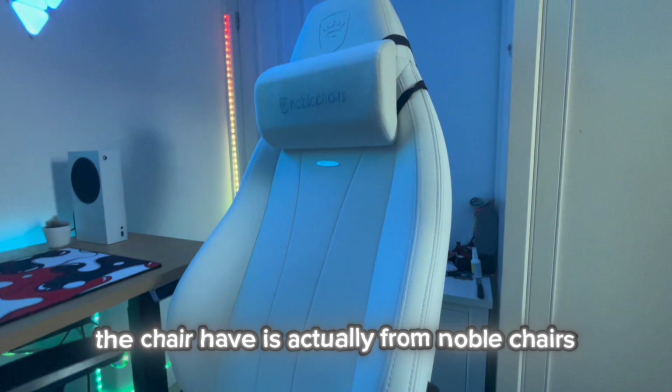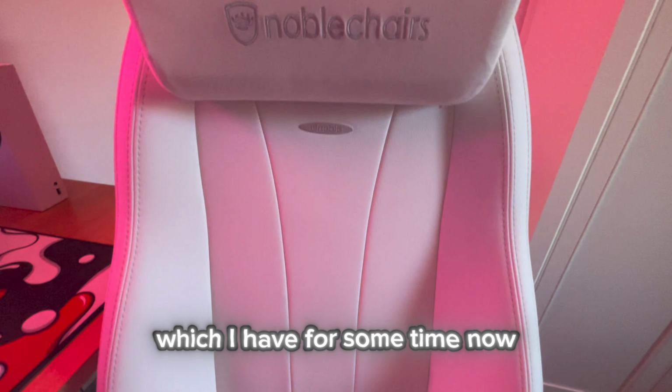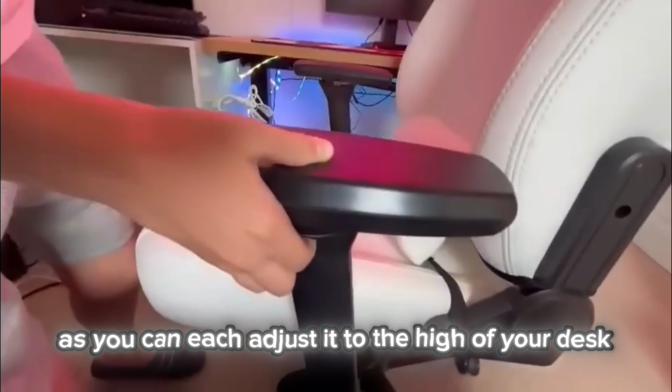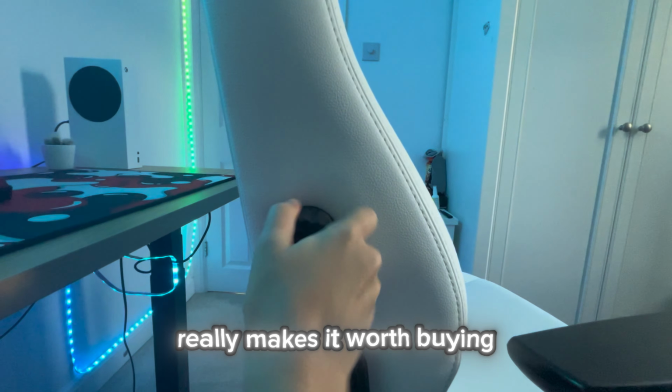So the chair I have is actually from Noble Chairs, which I have had for some time now, and let me tell you, the armrest is fully customizable. As you can see, they move up and down and sideways, which adds to the comfort as you can literally adjust it to the height of your desk. The quality and premium feeling of the chair really makes it worth buying.